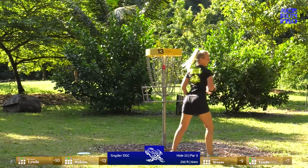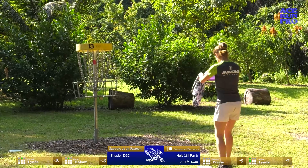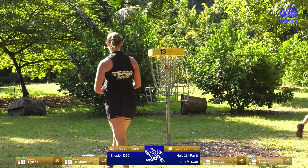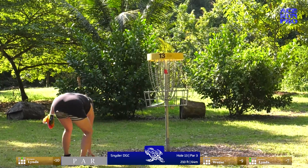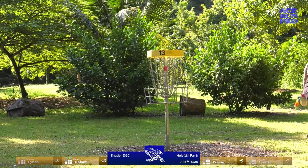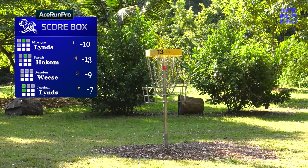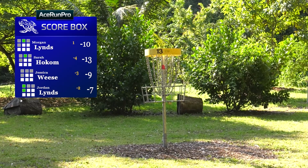Morgan also with the par after throwing that little approach from the left side. Now Jess and I will tap out our pars as well. I like that on this course, all the short holes that are like 210, 200, they're still tough. You have to hit a gap, but it's not impossible. Exactly. So Jordan gets the birdie there and is only 2 strokes off of Jess, who's currently in 3rd.